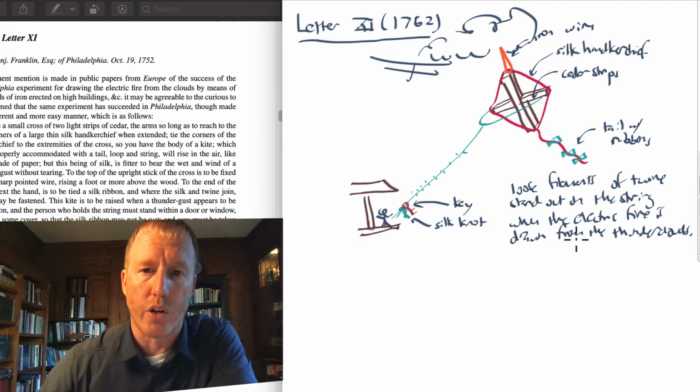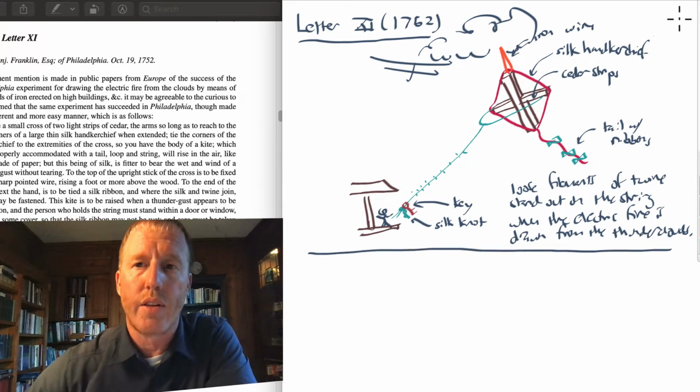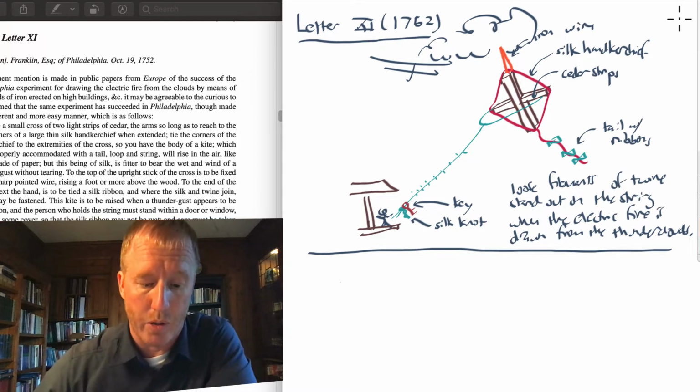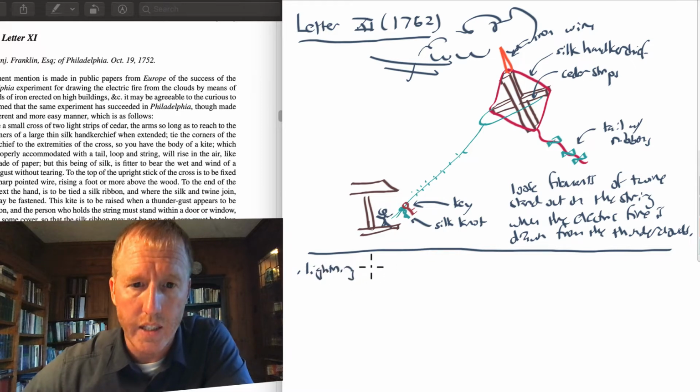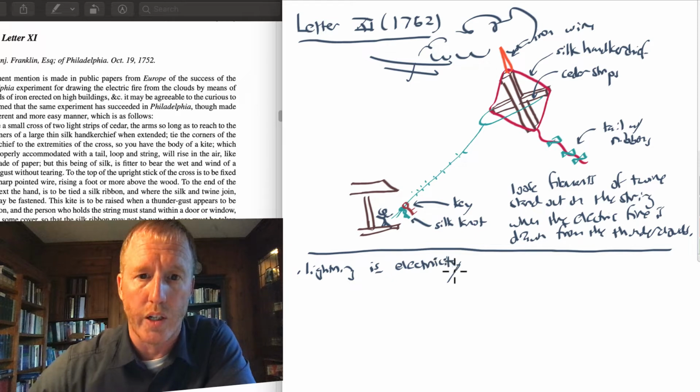And one of the main results of this experiment is that Franklin recognized that the electricity that forms the lightning that we see in the sky is the same kind of electricity as what he had been generating in his laboratory. In other words, lightning is electricity. This might seem obvious to you, but it was not at all obvious to early thinkers about this.